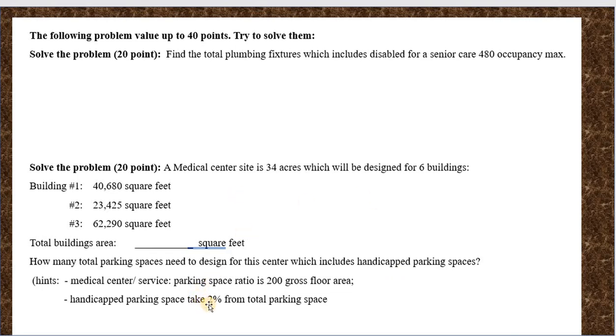And I give you another hint, 2% for the handicap parking space. That means the number of parking you got, you times 2% and you have the handicap parking space. After that, you add the regular parking with the handicap parking, and again I need to see the total number of parking in the medical center. These are the 2 problems.